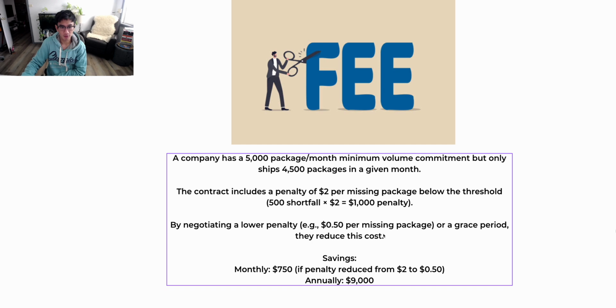4,500 in a given month. And the contract includes a penalty of $2 per missing package below the threshold. Let's say by lowering the penalty to 50 cents per missing package, or asking for a grace period, they reduce this cost. So the savings they can make is probably $750, which is $9,000 a year saved just by simply negotiating this extra deal.